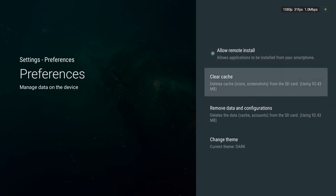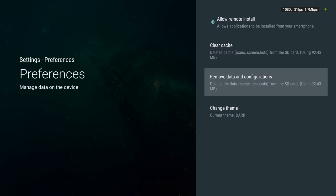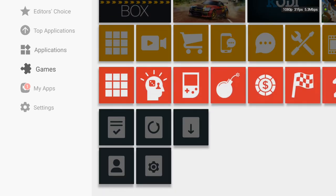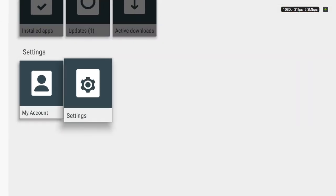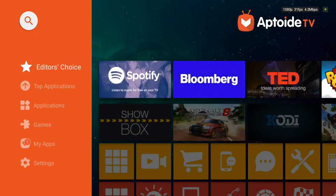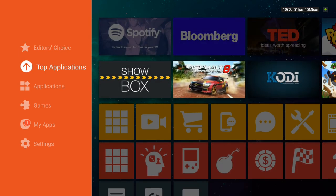You guys know what that is, okay? And the remove data and configurations pretty much cleans everything up and starts you from a fresh Aptoide TV. And the theme is pretty cool. I like the dark theme. I find it easier to read. But they have a light theme, so you could switch to the light theme. Whatever suits you. I myself tend to keep it on the dark theme right here. I like it a little better.